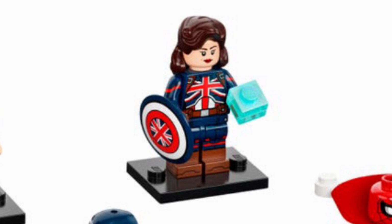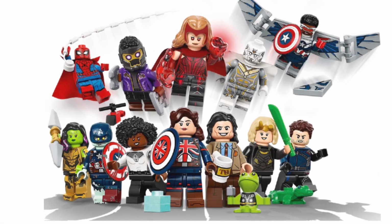And then we also have the Tesseract here. Very cool to see that. Don't know if we have ever gotten an official build for that before. Most likely we have, but I can't recall. And that is it. That is all the figures that we have in this series.